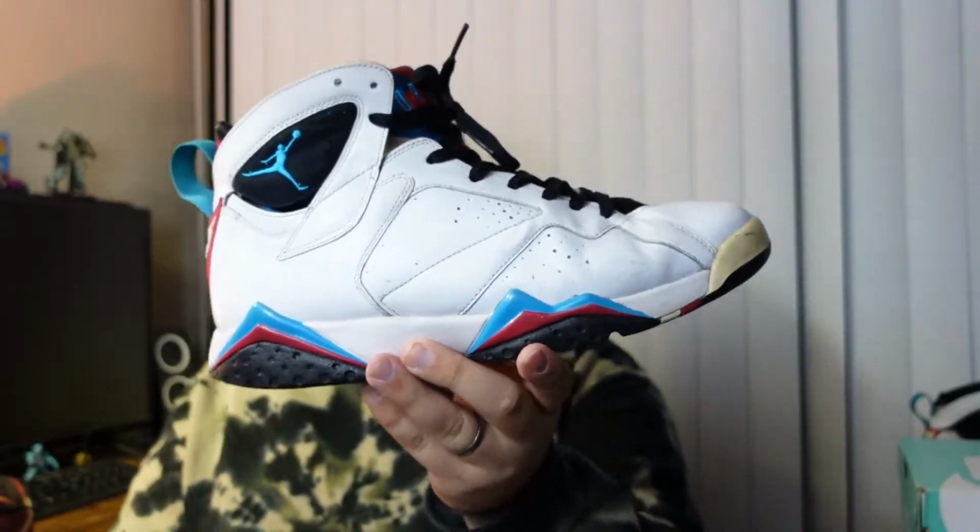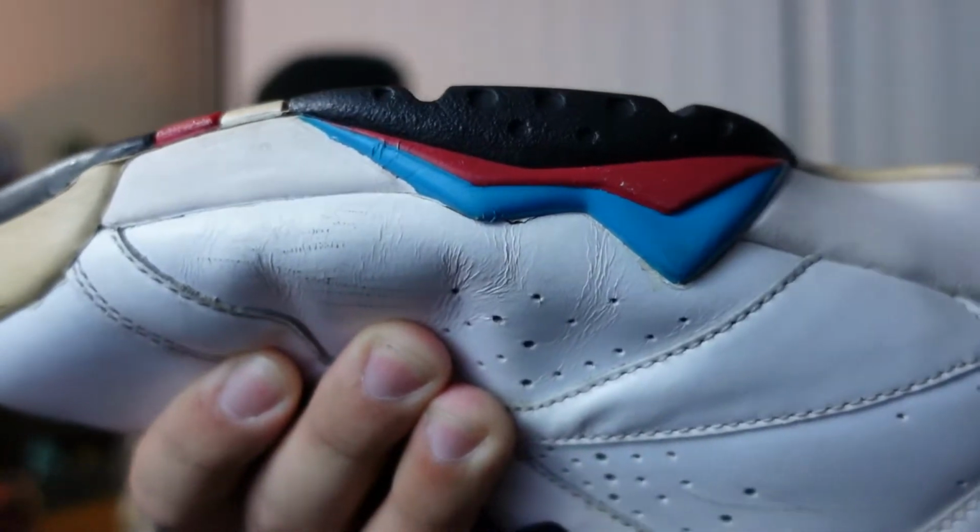This bad boy has been put through some miles. Look at the yellowing on the midsole, the yellowing on the back tab. I mean, it is a beat shoe. I actually do have the laces. Box got destroyed. Sadly, one of my friends stepped on the box and it was just destroyed. The big thing about this shoe is going to be the cracking. I don't know if you guys can see that there. I don't know how many miles I got left with this shoe.